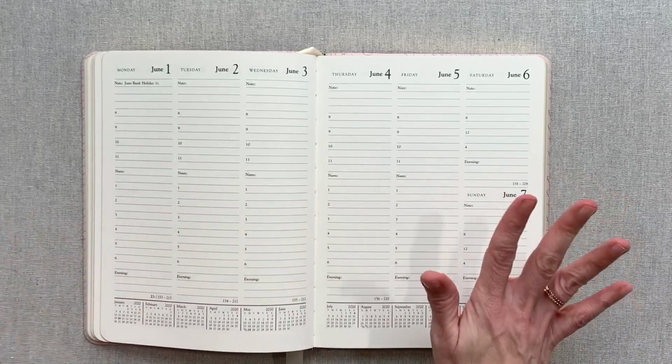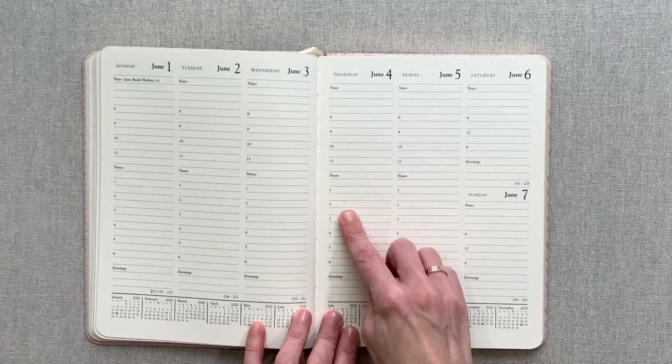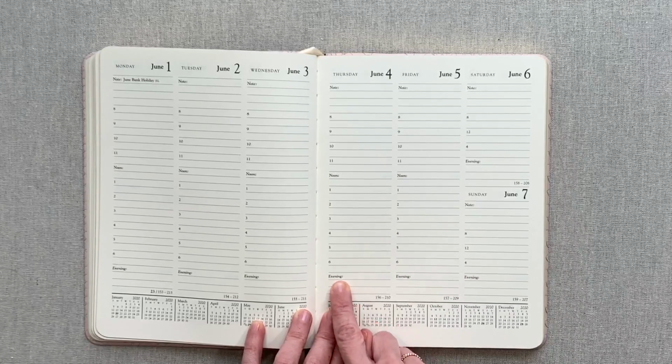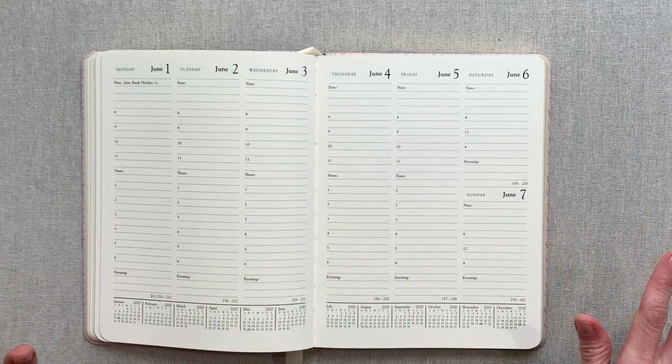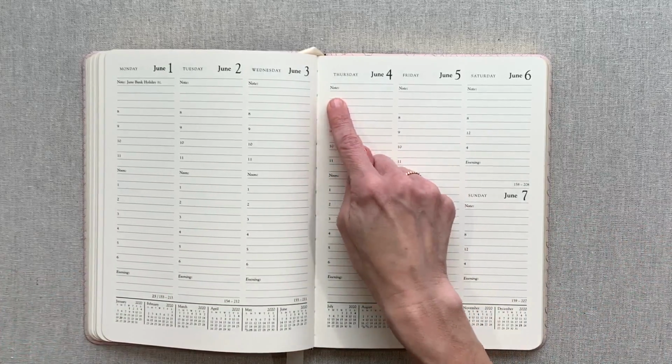I would probably prefer it just to be a 12 there. And then they have evening marked. I would just prefer it to be blank lines. I think taking out those 2 words would just streamline the page. And personally, I would take out the note word too.